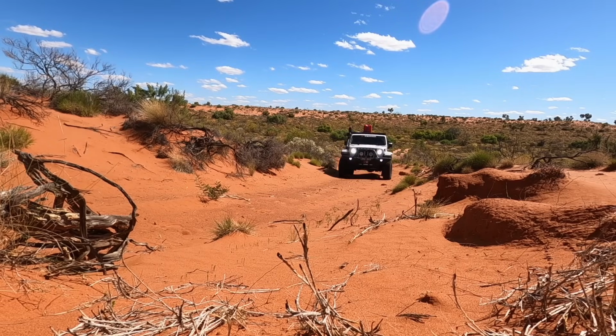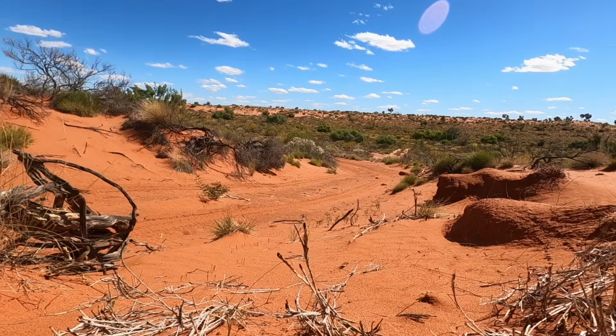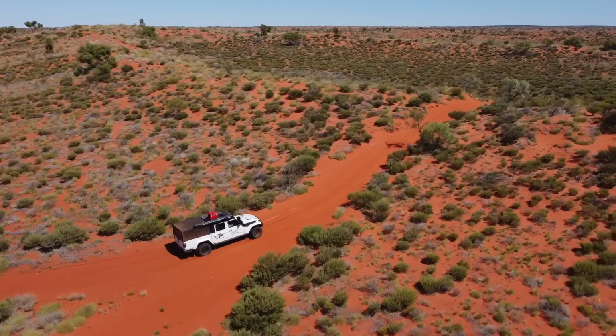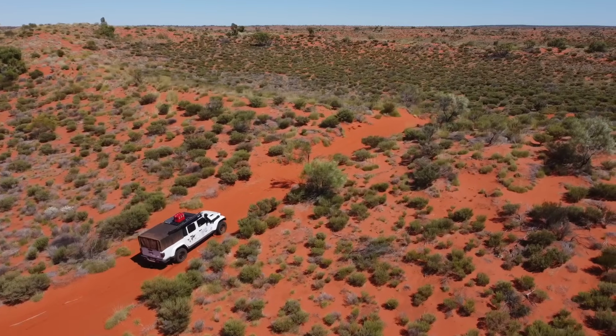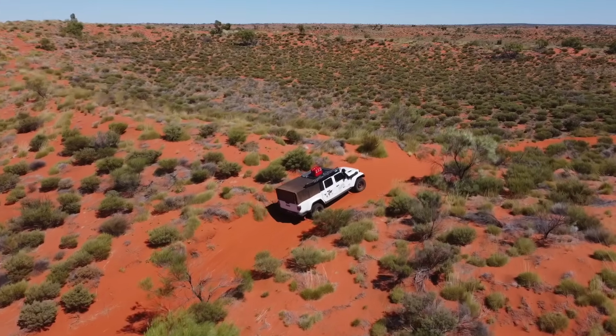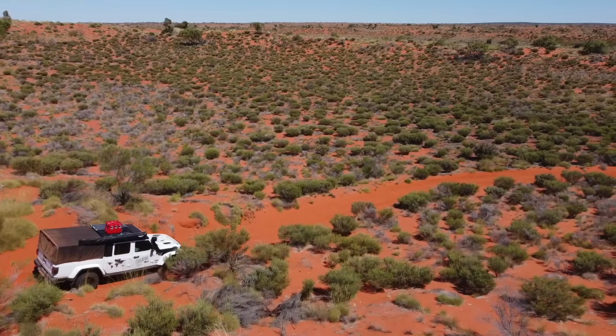We're in high range four-wheel drive for all the dune climbs, and at 20 PSI, the grip provided by the tires is enormous, and we have absolutely no problem moving forward. In fact, I don't think the Jeep even spins a tire once, just climbing the dunes slow and steady.